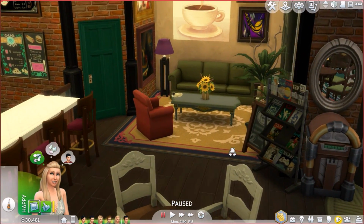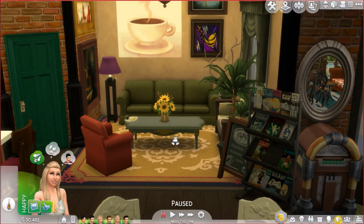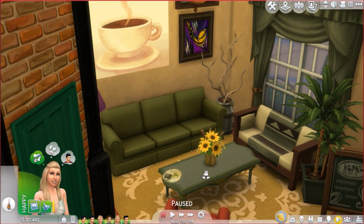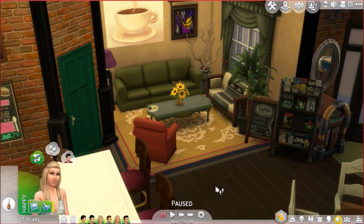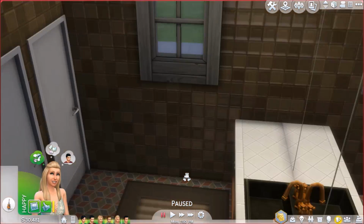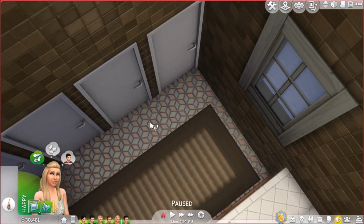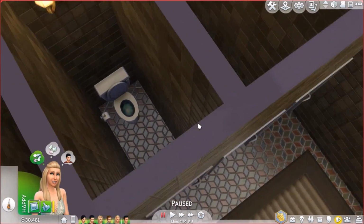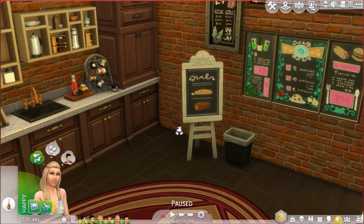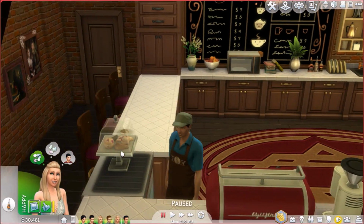And then over here is a little sitting area. I think in the TV show there are some chairs over here, but I kind of just made it up. And then I did bathrooms through here, and it's pretty basic, some toilets. But I think it's turned out pretty cute. It's pretty detailed. The outside's not so pretty, but I think the inside is pretty cool.